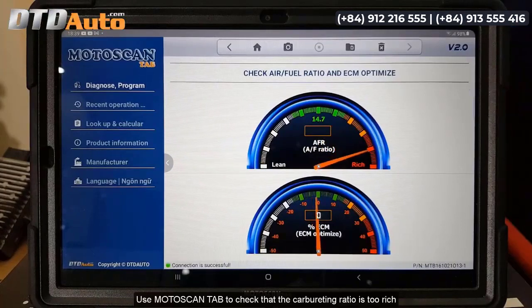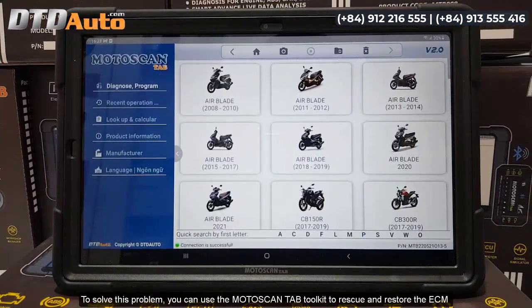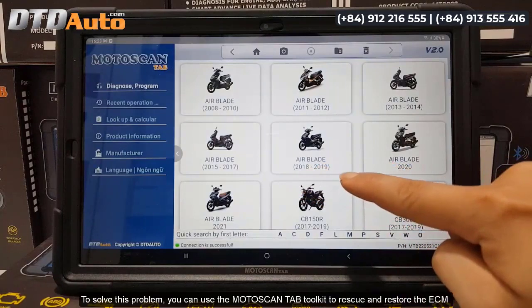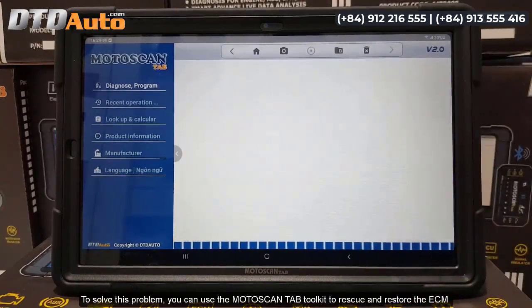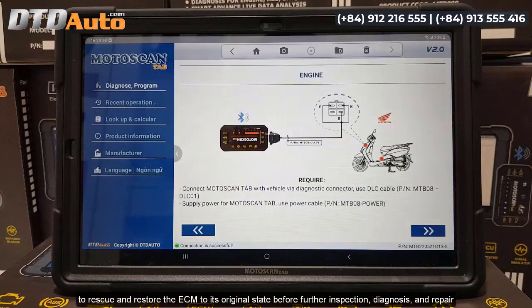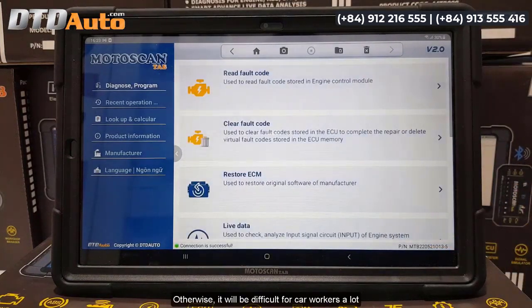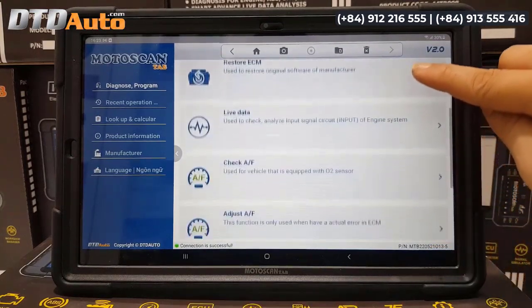Use Motoscan Tab to check that the carbureting ratio is too rich. To solve this problem, you can use the Motoscan Tab toolkit to rescue and restore the ECM to its original state before further inspection, diagnosis, and repair. Otherwise, it will be very difficult for car workers.